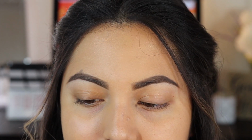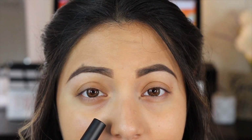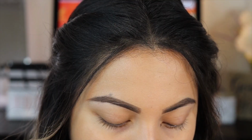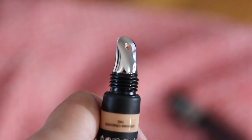Another thing I was really excited about buying was the Huda Beauty concealer. This is called the Overachiever concealer, which I'm hoping is an overachiever, because if you look at this, girl, I have some crazy dark circles. It's not super dark, but it's just so purple. The first thing I noticed that I really liked is that metal applicator, because I feel like it will kind of cool your eye.